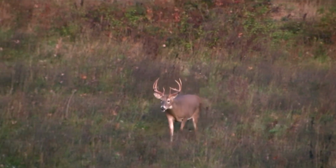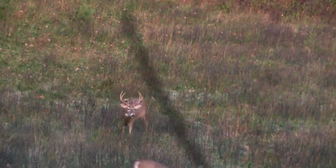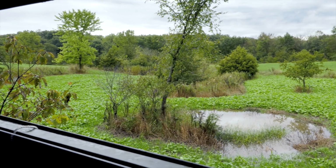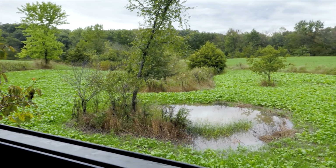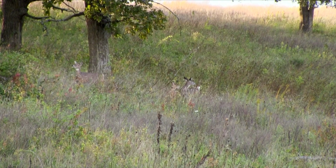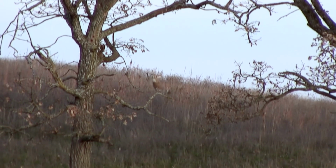Our strategy for the first year was to hunt the fringes of the farm, since we didn't know a lot about it, just from walking it and some aerials. We really just decided we're going to do food on the perimeter edges of the farm, kind of stay out of the interior, and just look everything over, see how the deer used it, and what strategy might be going forward for the following year.